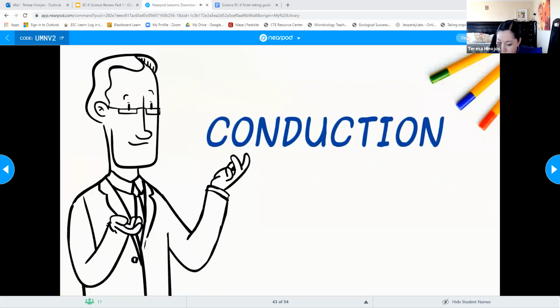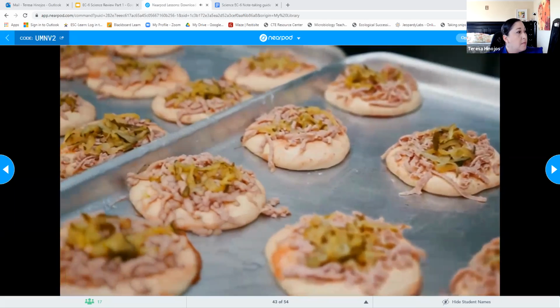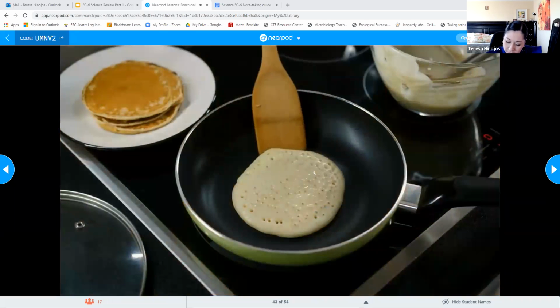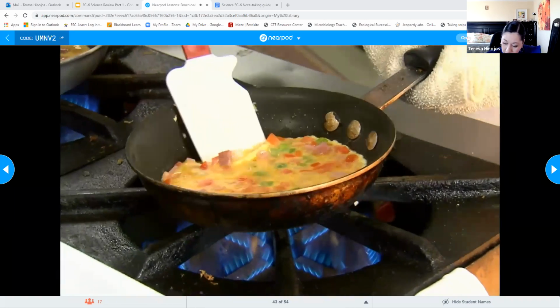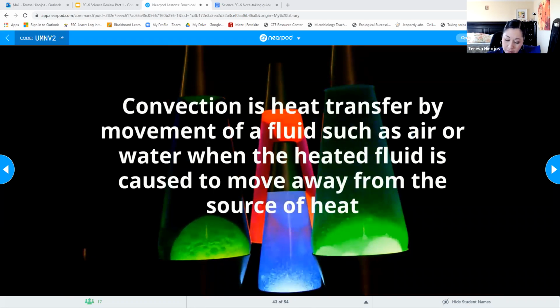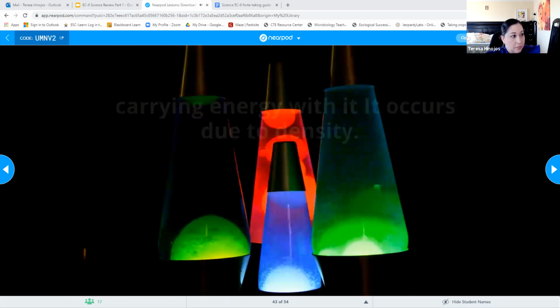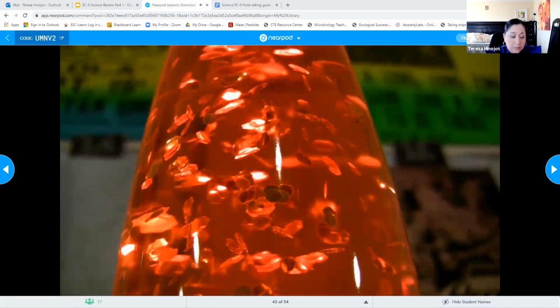Conduction is a process in which the transfer of heat takes place between objects by direct contact. It is most often associated with solids. The key to conduction is direct contact. The heat of the pan is transferred to the mini pizzas. The energy of the frying pan is transferred to the eggs. Notice that they are in direct contact. Convection is heat transferred by the movement of a fluid such as air or water when the heated fluid is caused to move away from the source of heat, carrying the energy with it. It occurs due to density. Lava lamps are examples of convection. As the liquid is heated, it rises and falls as it heats and cools.